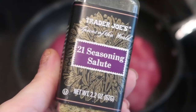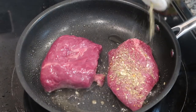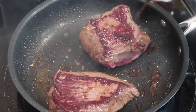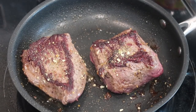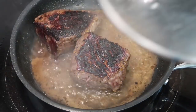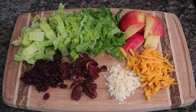cook our steaks. So I threw a little bit of olive oil in the smaller one of these frying pans, and these are a few little steaks that I had from an EveryPlate meal that I never made, and I seasoned them with a little bit of 21 seasoning, so they are super thick. I did give them a good braise on all sides and realized they still weren't cooked through, so I threw a little bit of water in the bottom of the frying pan and threw a lid on top, and while that cooked, I prepped.